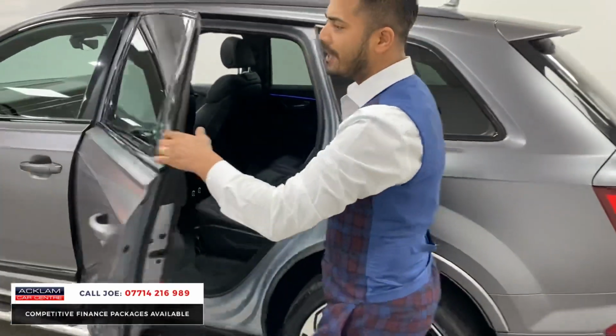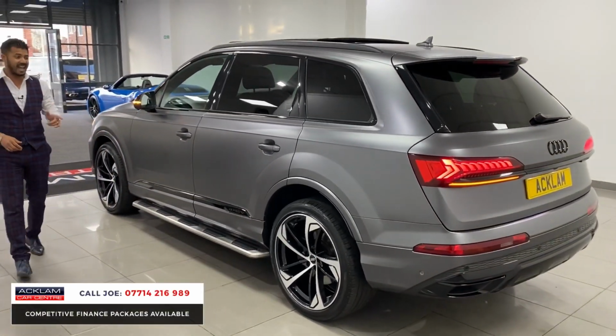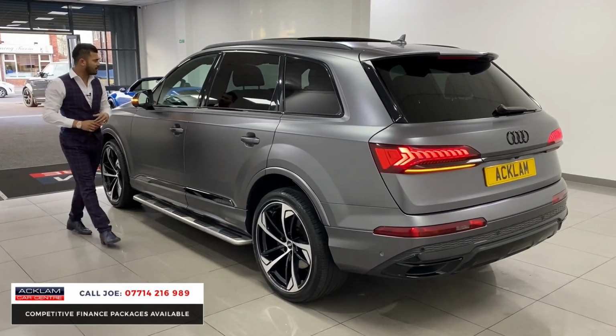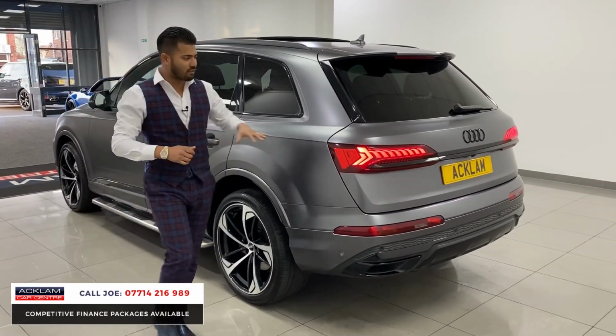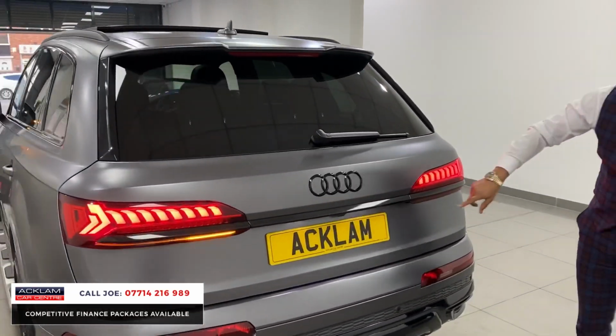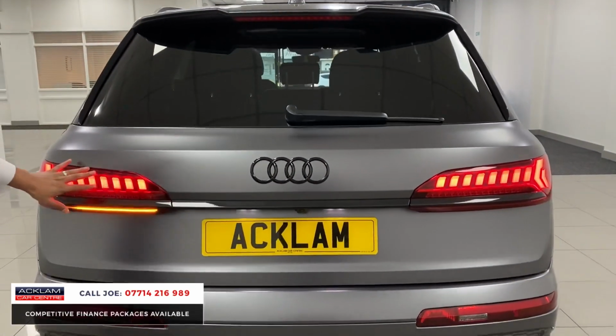But with Audi, you know what you're getting, it's build quality, it's reliability, and in this case, it's the styling. It looks mega from every angle. It's just a stunning car. Round the back, the same thing. Like you see on the front, you have the sweeping dynamic indicators, the same continues here. Then you have the individual lovely LED rear lighting system as well.